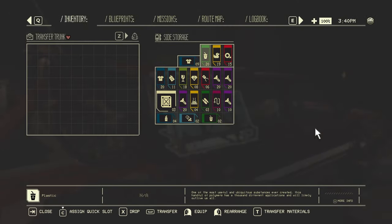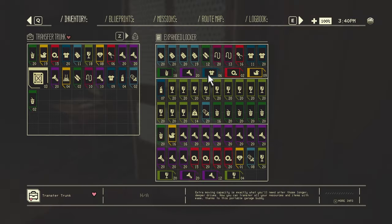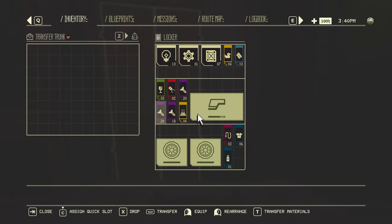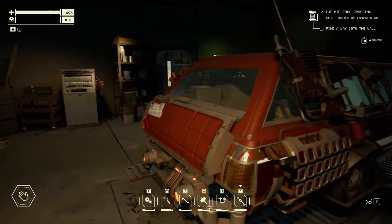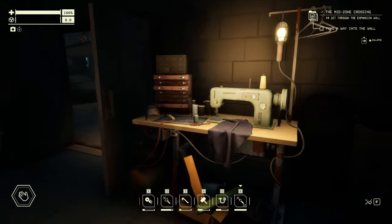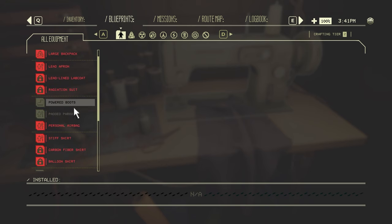Right. Let's grab a little bit of everything. Drop it off. Drop it off in here as well. There we go. Go back down. Right. Well, that was our last trip without stars. I think it's time for us to grab that again.